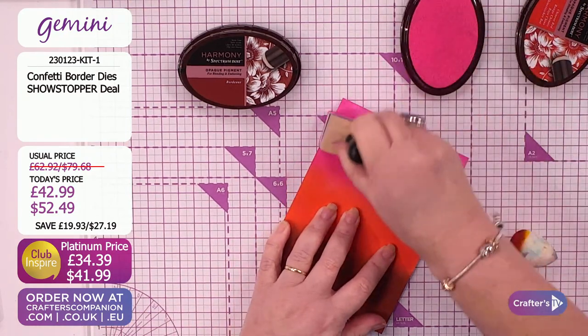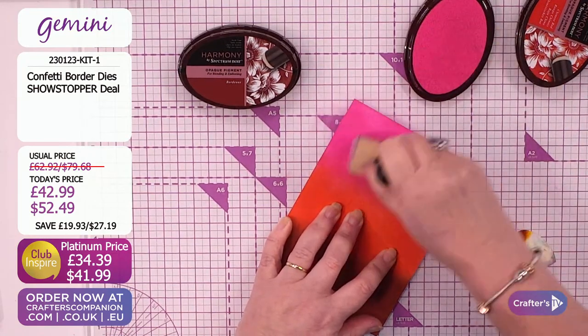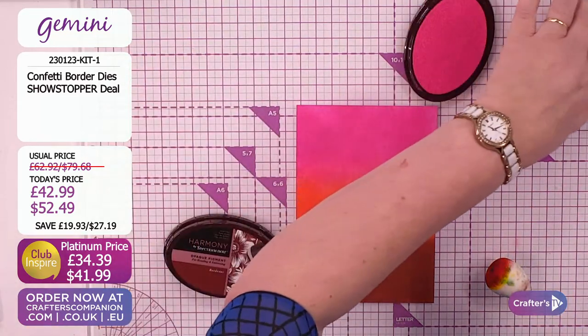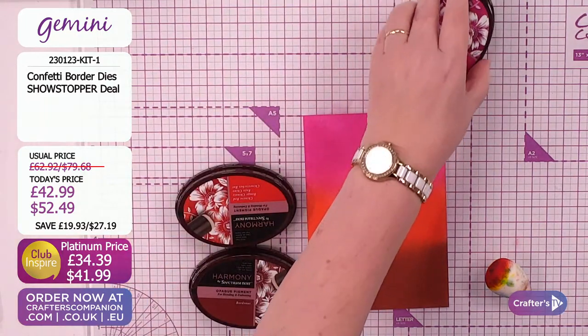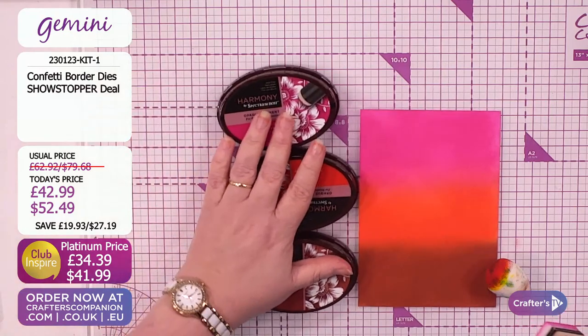And you see what I've done there is transitioned from a beautiful fuchsia pink into the Chinese red, and finally into the Bordeaux. So if you're wondering on the colours I've used, these are the three colours that we've got here to get this really hot party carnival feel.